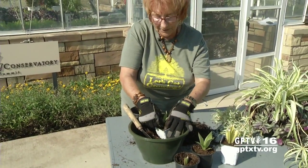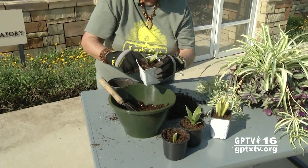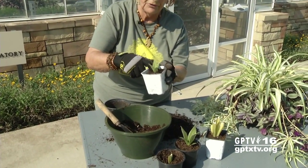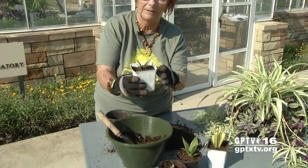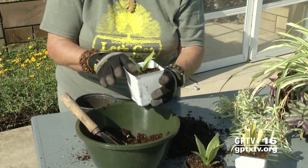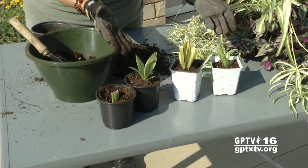Firm it. Make sure you pull it up. We don't want it too deep in the soil. We want to maintain that original soil level. Firming, but not packing too tightly. Don't press too hard. See, I'm just making sure that it doesn't shake when I move the pot. All right? Take the soil out of the crown. And there we have the baby planted. This is another Sansevieria. So we've gone from 1 to 3.